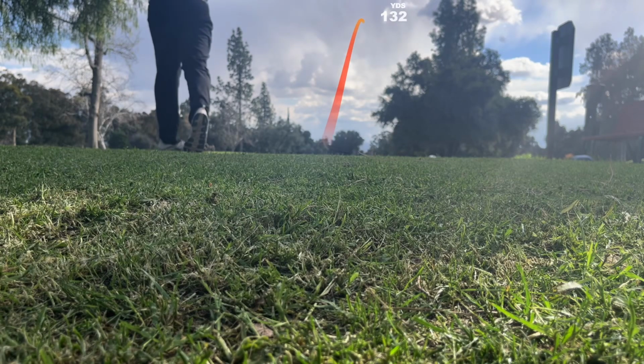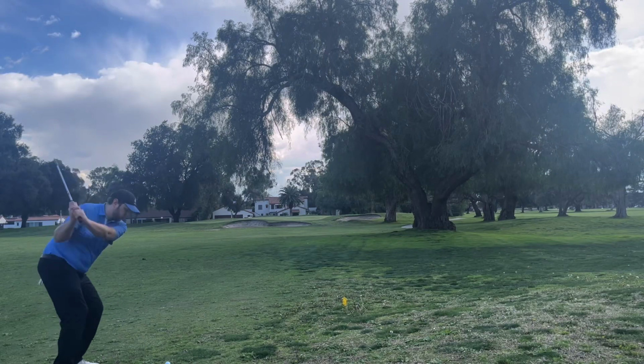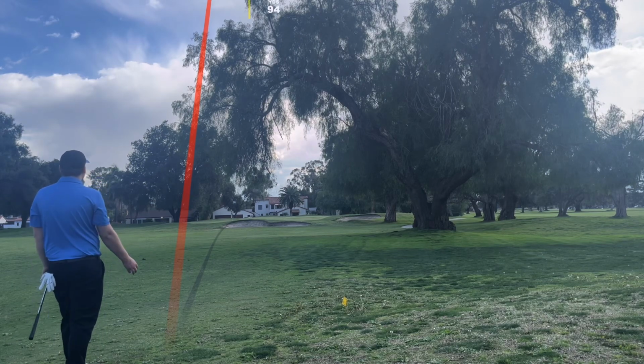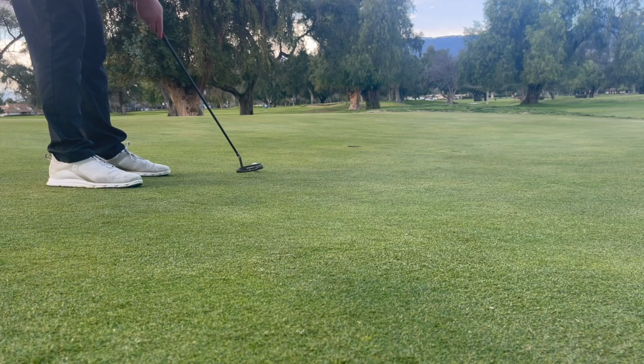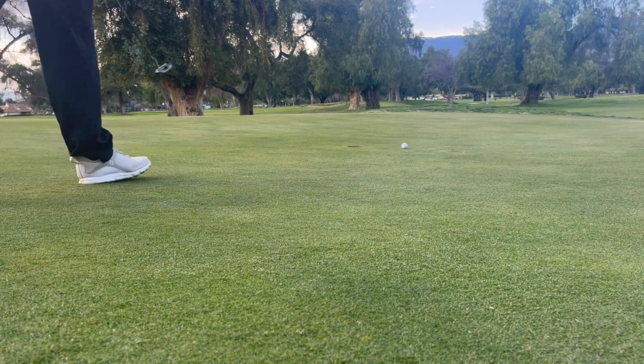Off to the 5th. Another great drive down the center. I know it says only 260, but I felt like I killed that. Gap wedge, 100 yards again. Hitting the ridge right in the middle of the green. Boom, asking for it to pull back. It does. Let's see if we can get a birdie. And low side again.